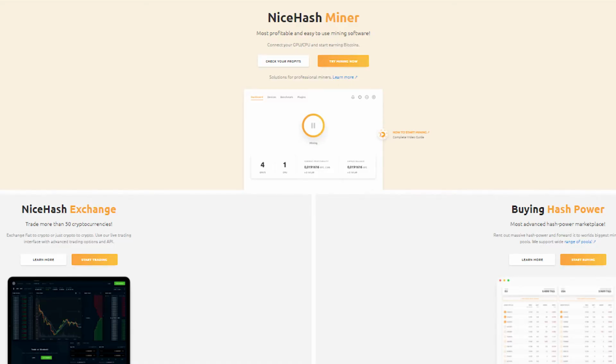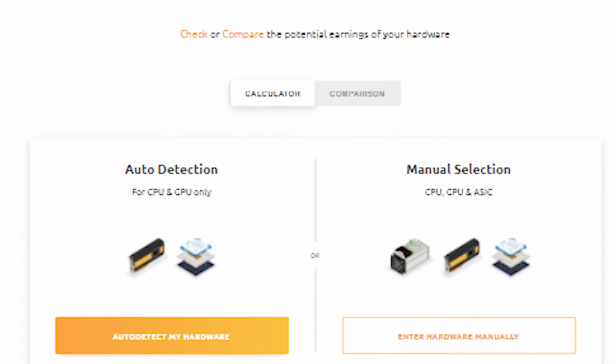And the best part about NiceHash is it's a super easy interface. It has a calculator so you can put in your specs, or specs you might have on a computer that you're building, and it will give you the profit it expects you to get. And there's no crazy setup, no crazy manual. It's a one-click download, click and go, and you're done.